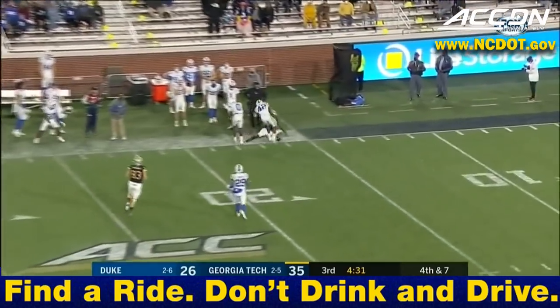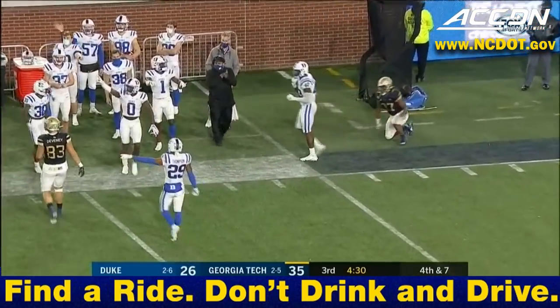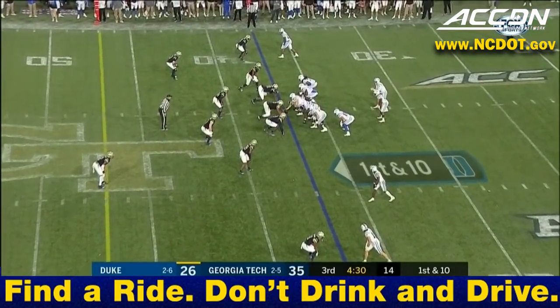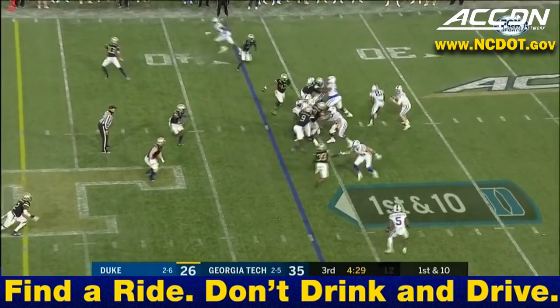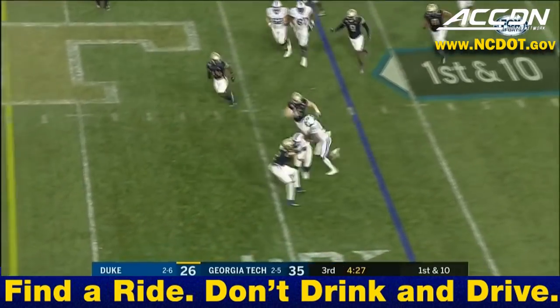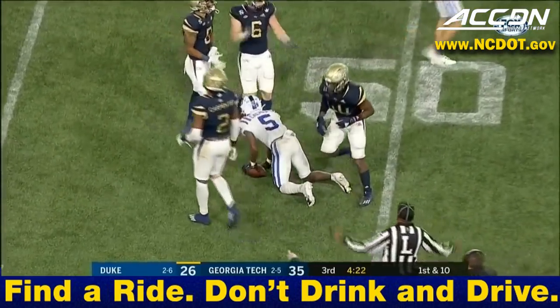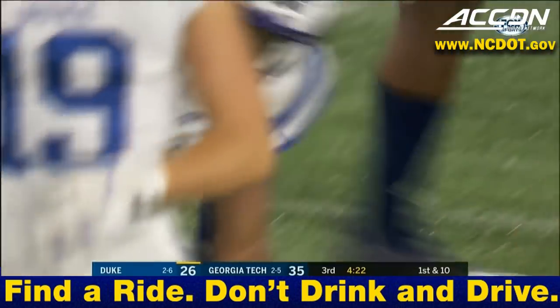This pass juggled on the sideline and incomplete. Incomplete. 4.5 minutes to go in the 3rd quarter. Duke with the football. Calhoun. And Jalen Calhoun up there in midfield, right at the 50.